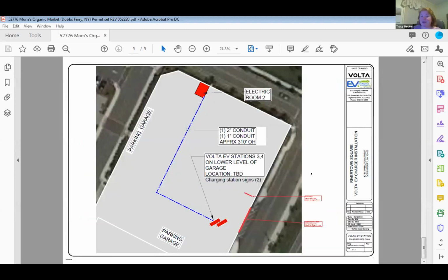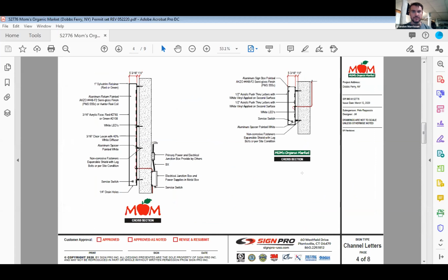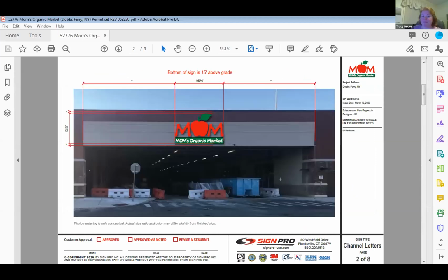Right. You have any questions for me? No, I think it's a very clear application for me. Brandon, Dale, any comments? Can you just go back to the elevation at the entry with the main sign? So just so I'm aware, the Mom's Market above, on top, there will be another one directly below it against the wall at the entry as well? Right about here. Yeah. Okay.